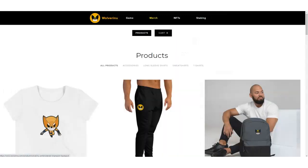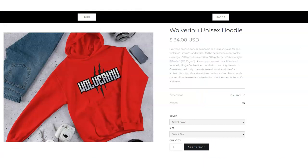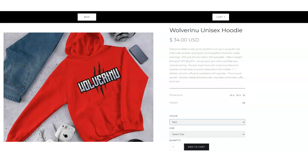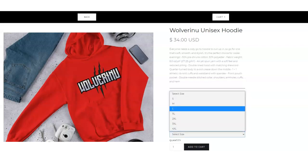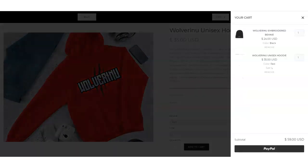Then I'm going to go back and grab this hoodie, which looks really good. So I'm going to add the red. I like that red. I'm going to get the red color, and I'm going to get large. I'm going to add to cart. So now I have a hoodie and a hat that costs $59.